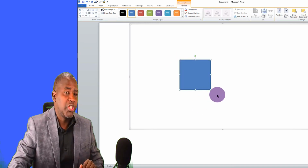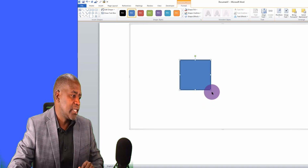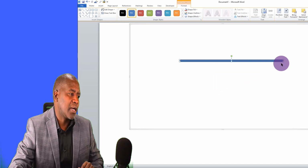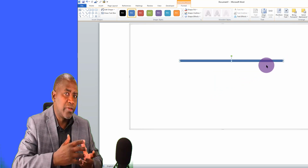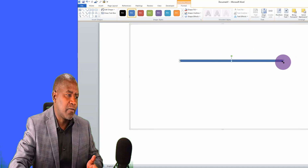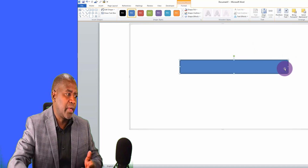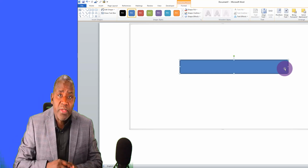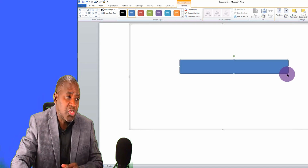And once that shape is in the canvas, I just need to use these corners in order to change its shape and position. Maybe this one is a uniform meter rule. I need it to be thin and long instead of what I've seen teachers drawing, something like that, a meter rule. The meter rule clearly does not have that thickness. The thickness of a meter rule is much, much smaller.